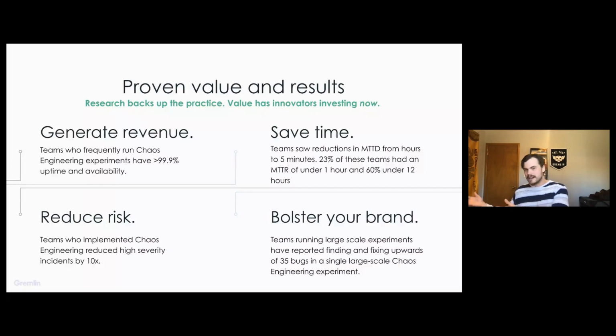And that moves right into the next bucket of value, bolstering your brand. We saw that the teams running these large scale experiments that we often refer to as game days have actually reported finding and fixing upwards of 35 bugs in a single experiment, right? Each of these bugs has the potential to decimate brand reputation, and I think we're all cognizant of that. It's cool that chaos engineering gives you the opportunity, in one experiment that takes a handful of hours, to find 35 bugs, right? That's really something else, and it really can have a positive consequence for your brand.